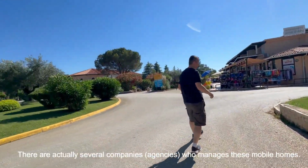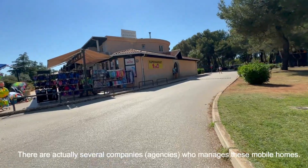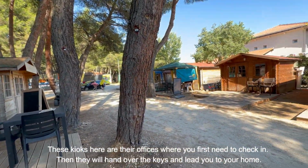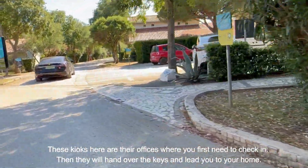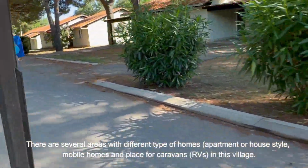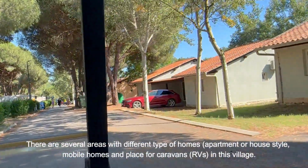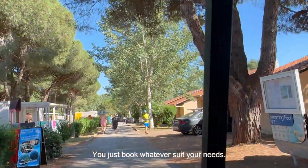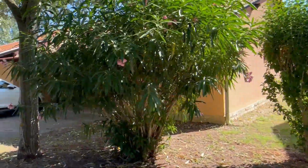We finished registering in reception, but then we have to go to another office to check in for our rented mobile home. It's so pretty here. Here too, like concrete, made of concrete.